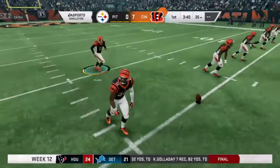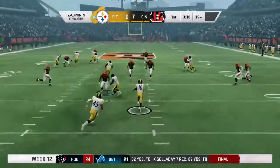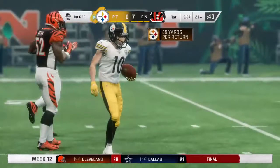Is the kickoff unit as they run up and send this one away. This is fielded at the goal line. And he'll get across the 20 before he's brought down at about the 23-yard.